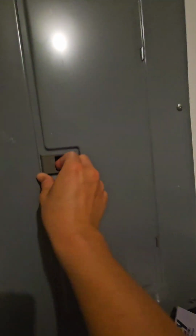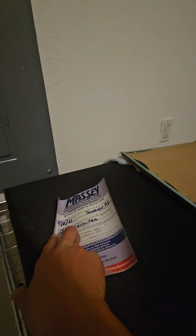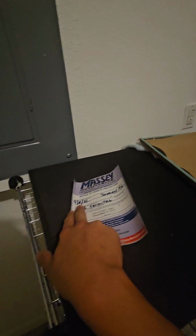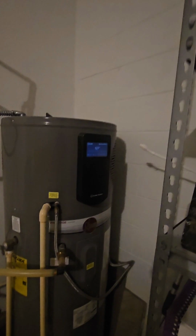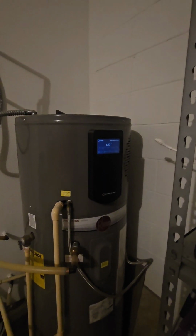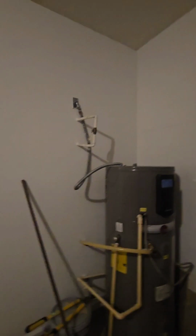Massey, pest prevention. Okay, what's this? Termites. Okay, so they had a WDO inspection on October 8th in 2021. All right. This is a nice hot water heater. Very nice. Everything there looks to be good. Okay.